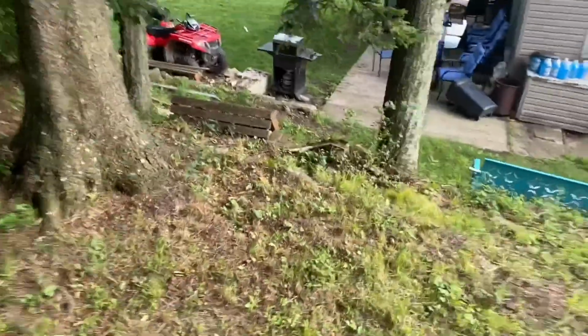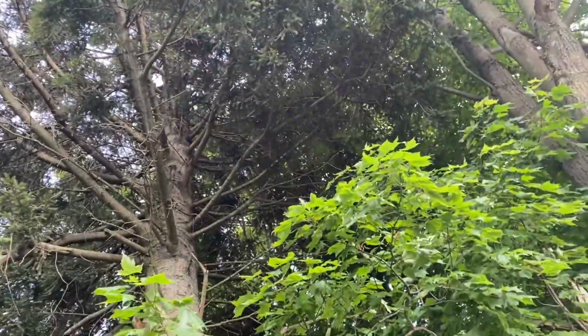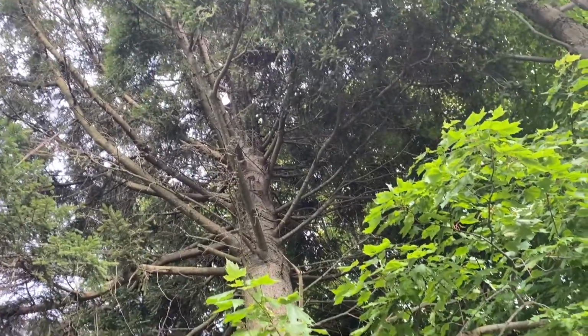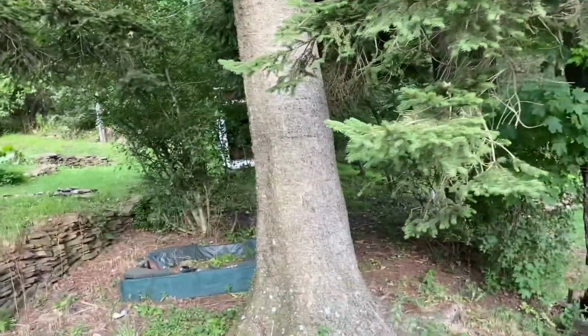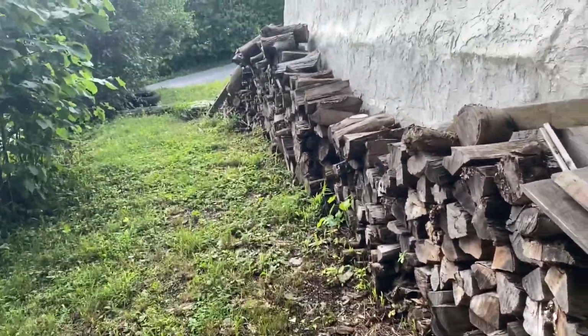I think this big tree would have to go. And that sucker is so intertwined in the canopy. I wouldn't be able to do it. That'd have to be climbed. This almost looks like a roadway through here.